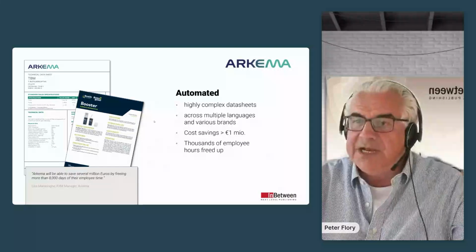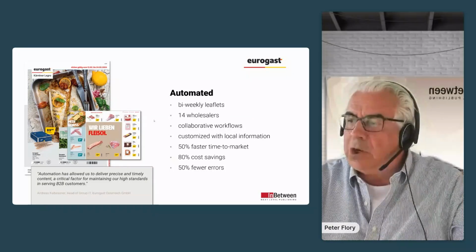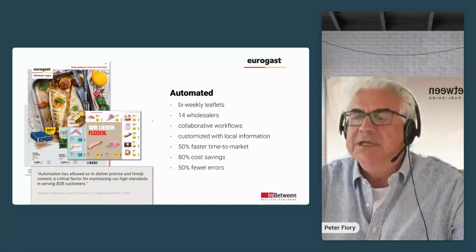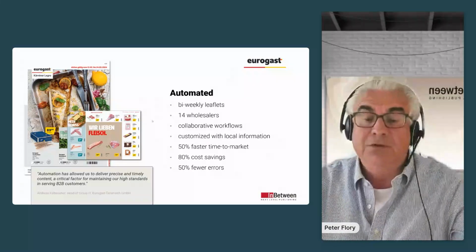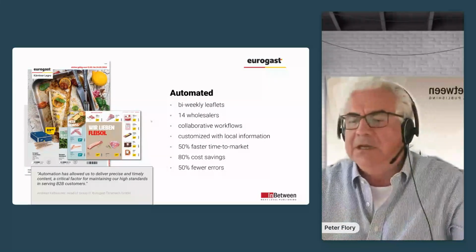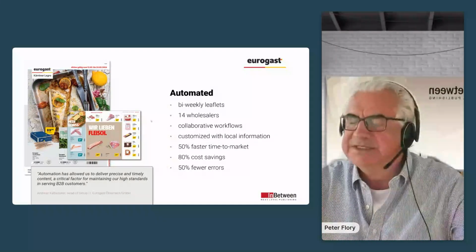Another example I really like is Eurogast in Austria. This is a wholesaler for restaurants and hotels. Not only do they sell food and other related products for hotels and restaurants, they also deliver the whole stuff. So you can order some meat, some beverages by 8 o'clock in the evening, and in the morning, 6 o'clock, the whole thing will be delivered to your door. That's roughly the kind of logistics setup they have.